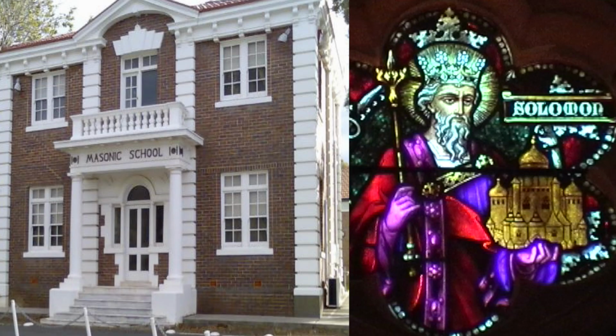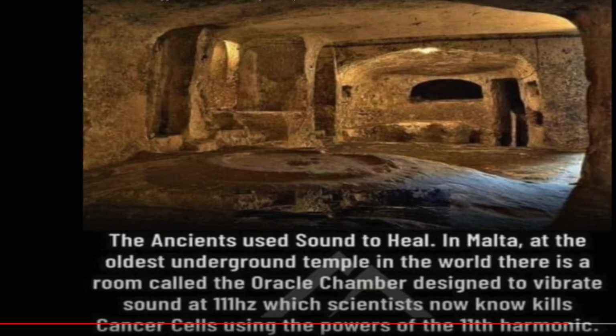By now you should have reached the conclusion that Freemasonry is a school of knowledge, a school that has been set up to benefit mankind, and hopefully with this knowledge we can one day rid the world of this dreadful disease we call cancer.